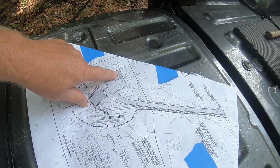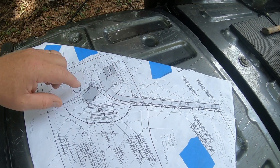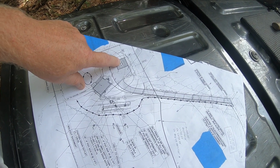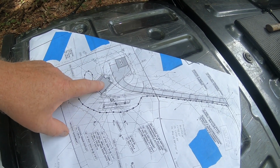Over here is the garage. It's a 3-bay carriage shed, equipment shed, whatever you like to call it. The plan is for a post and beam kit that I'm ordering. I'm going to build that myself.